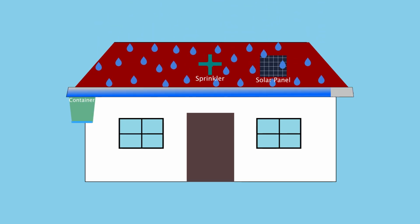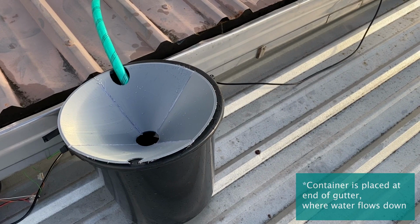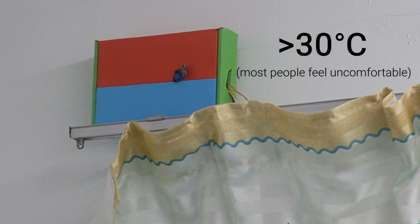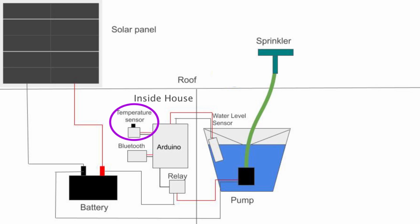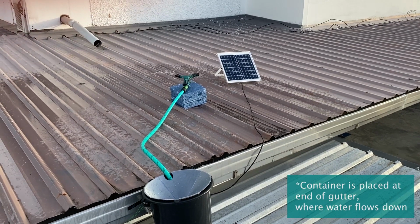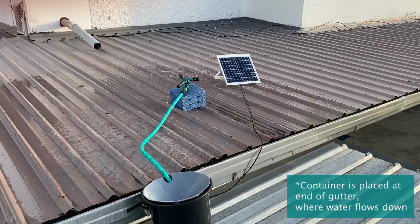First, rainwater is collected and stored in a 3D printed container which has several features to ensure efficient cooling. Next, when the temperature inside your house is above 30 degrees, the temperature sensor detects it. This triggers a relay to switch on, which causes the pump to start pumping water into the sprinkler to sprinkle water all over your roof.